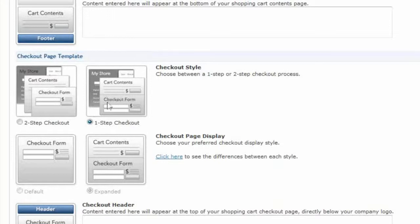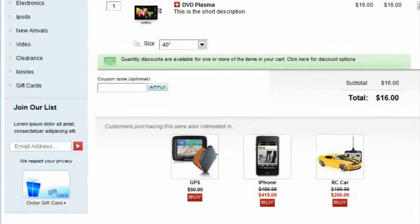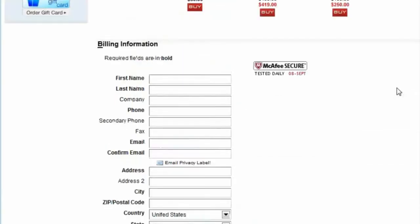You'll notice that when I have 1-step checkout selected, my expanded checkout page display is selected by default. So there's no way that I can actually choose the default checkout when I'm using a 1-page checkout, because you want that cart content to appear at the top of your checkout form. So when I check the View Cart Contents, you're going to notice that because I had chosen that true 1-step checkout, my View Cart Contents is at the top of the checkout page, followed by all the billing, shipping, and payment information for my order. So I have now enabled a real, true 1-step checkout procedure.